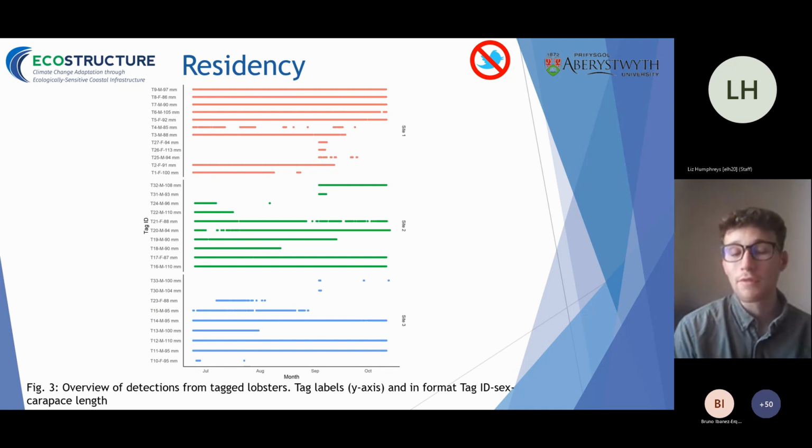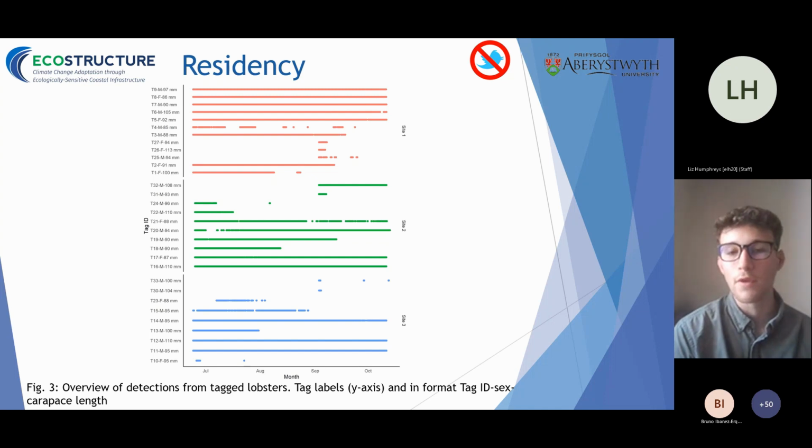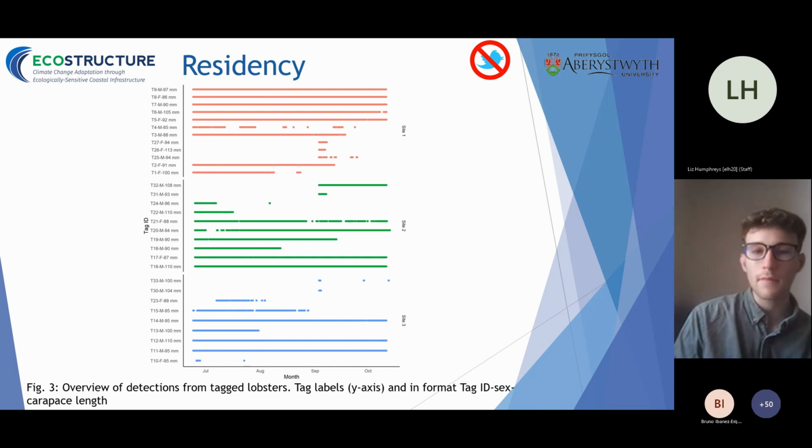So overall, we recorded really high residency for the majority of individuals included in this study, which suggests to us that previous records of lobsters within wind farms are not just transient individuals moving through the site. Lobsters found within these wind farms can not only be expected to be resident to the wind farm itself, but actually resident to individual areas of scour protection within that site.